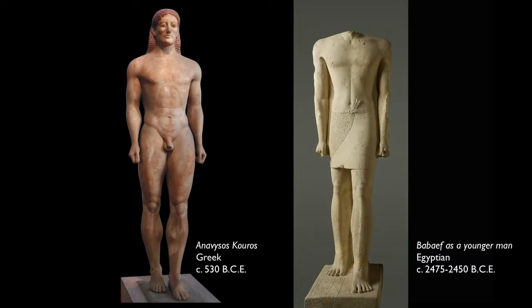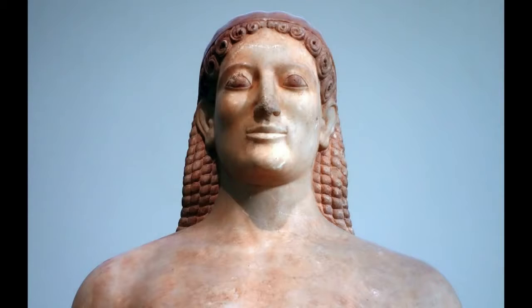Well, you can see the resemblance to Egyptian sculpture very easily. And look at the traces of the original paint in the hair, on the eyes. It really gives us a sense of what this would have looked like initially.